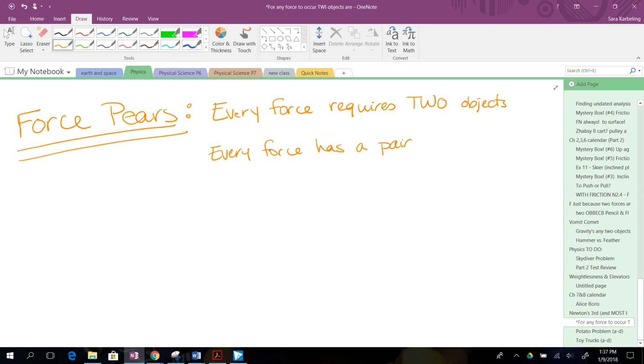I had the car and road. Car and road. So the car pushes which way on the road? And the road pushes which way on the car? Okay. And Dylan, which one did you have? Force of the earth on the bug. Okay, I didn't want that one. Which one did you have? Force of the car on the bug.